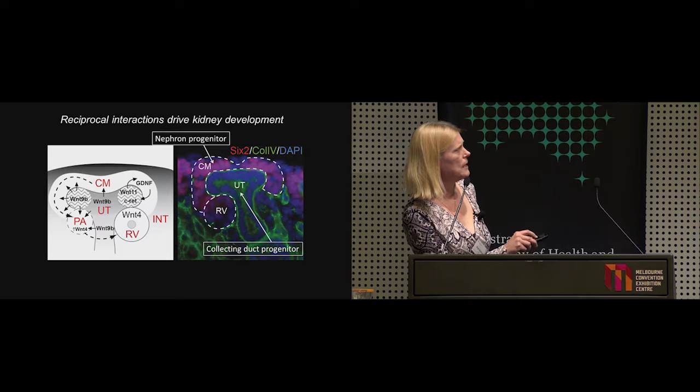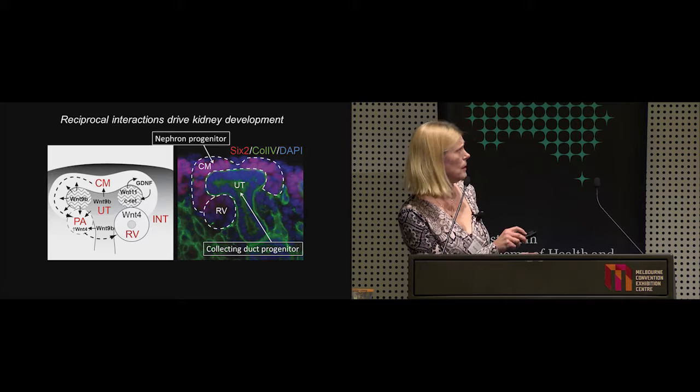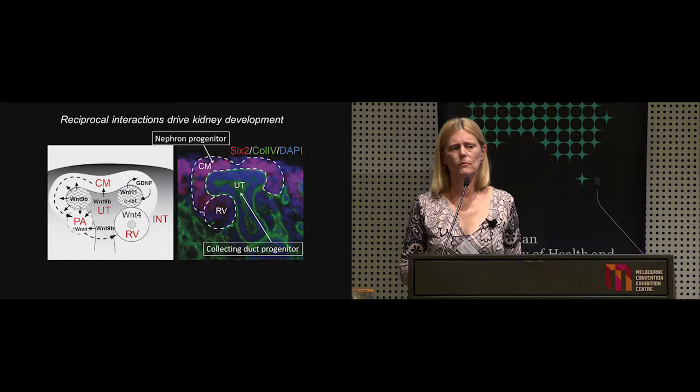And that goes on all the way through development, in humans until about 38 weeks of gestation, in mouse until birth. And then this population here of nephron progenitors is lost. It completely commits to forming nephrons. And there is no evidence in humans or any other mammal that if you lose a nephron as an adult, there is any capacity to grow a new one.